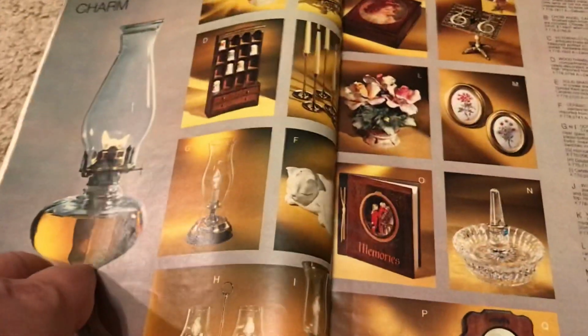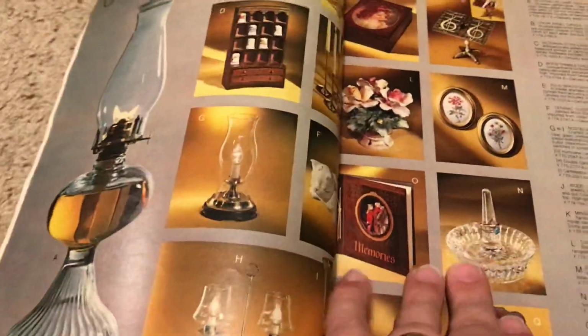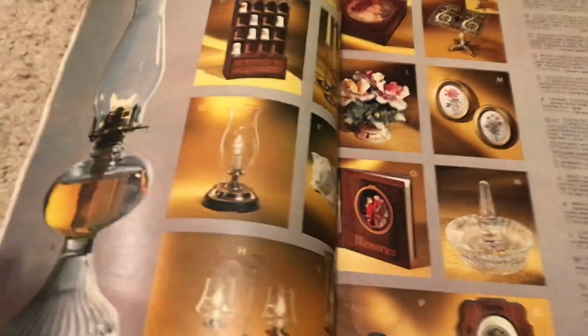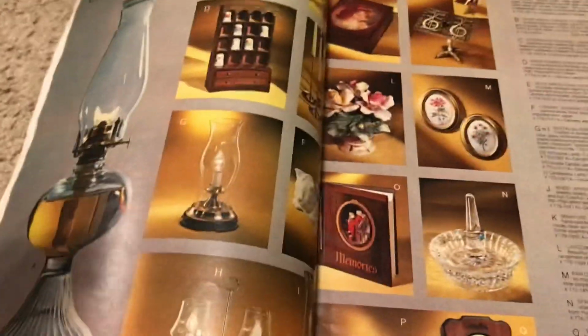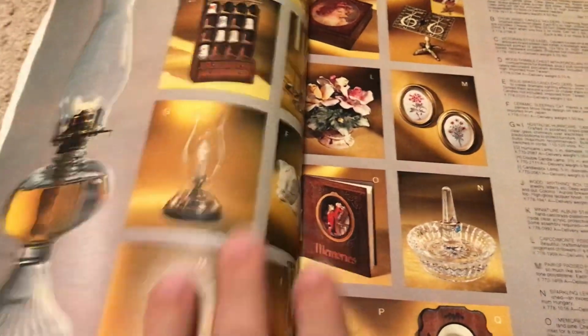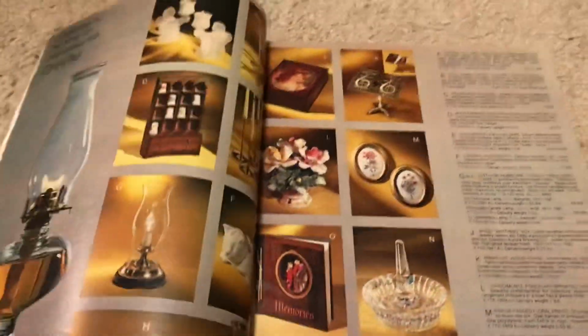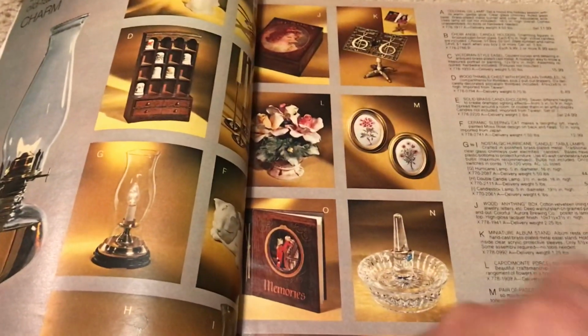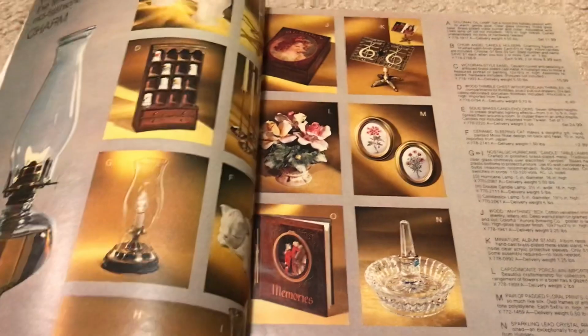And I remember these kerosene lamps were really popular in the 80s, and I never understood why, but we had them too, and we would fill them up with kerosene and light them. But I want to tell you, they made a big mess. It made this black smoke that came out, and it would stain the ceiling. I mean, if you put your hand over it, it would turn your hand jet black. Thimble collecting was big in the 80s.